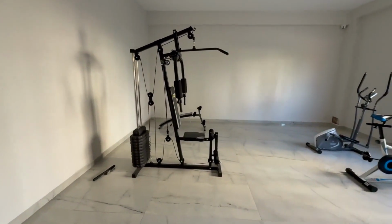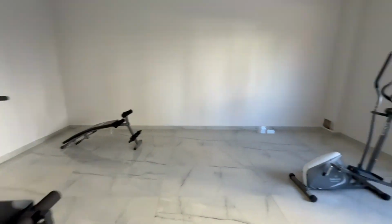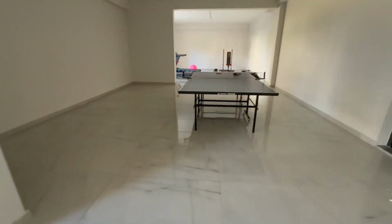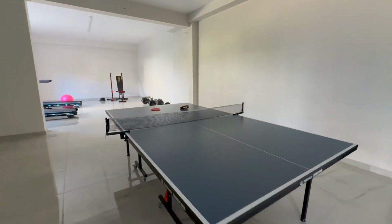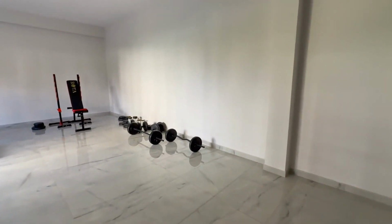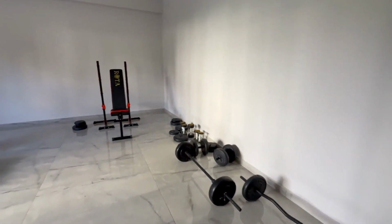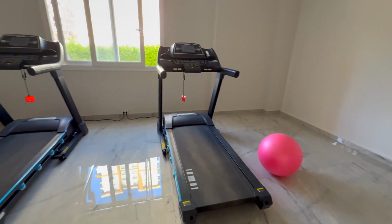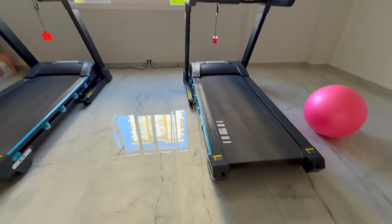And to keep you in shape, the building has a fitness room and table tennis. And the running tracks, by the way, are very good.